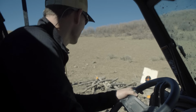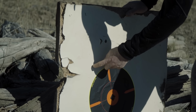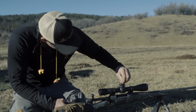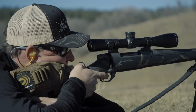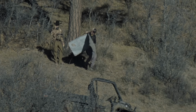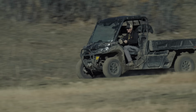Oh boy, I was a bit high. Still adjusting my elevation. I'm still shooting 4 inches high at 400. After a few more shots and some minor tweaks to my scope, I feel ready to hunt. Gotta go find deer to have something to shoot at.